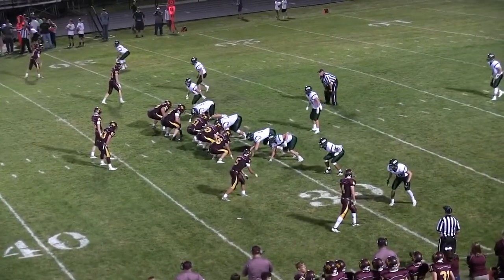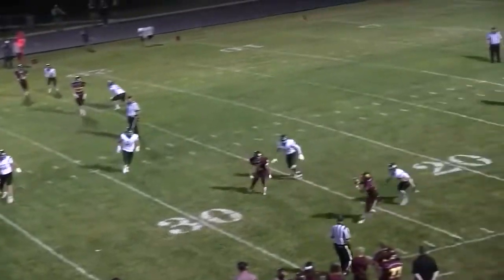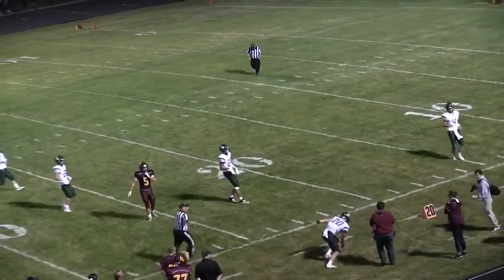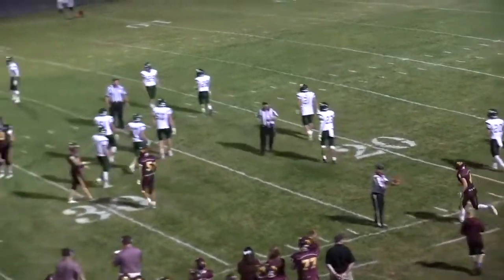1:58 remaining. Mount Pleasant at the Pella 31-yard line, 1st and 10. Dutch lead 34-13. Bender quick pass near side. It's caught on the sideline and running out of bounds is Chase Williamson at the 25-yard line, a gain of 6.